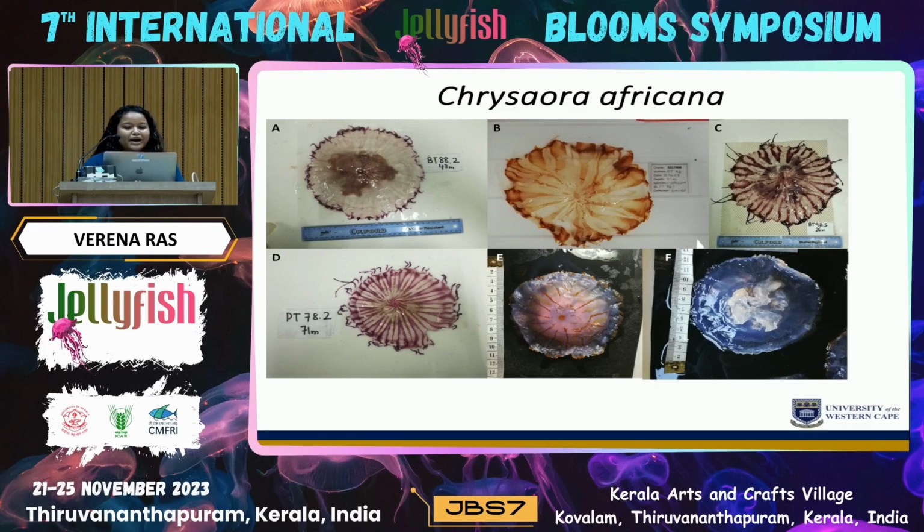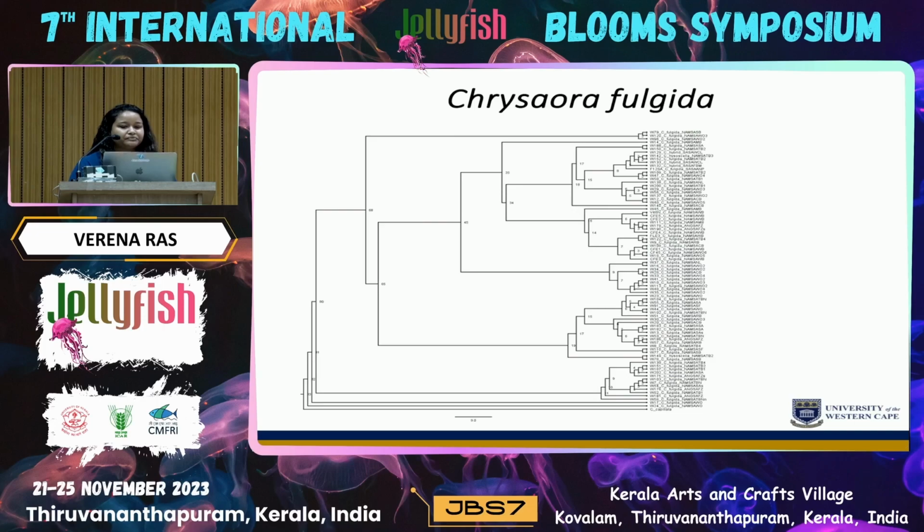And we also saw high levels of genetic variation of up to 4% between the North African samples and the Southwest African samples, which was also quite interesting to me because it shows that there's something going on in the north of Africa that we need to explore a little bit more. Another underexplored, very underexplored region.